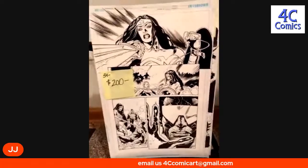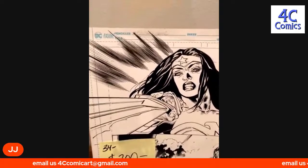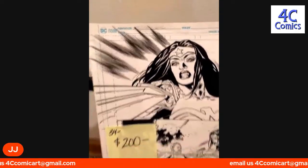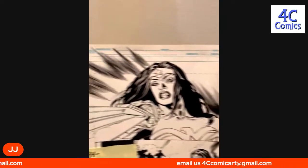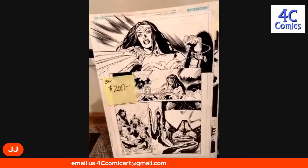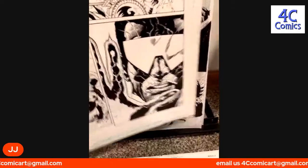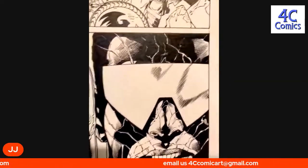We're going on a 200 rant here. By the way, I would just frame that alone for the price. Oh yeah. For sure. But that page is 200. That is number 34. And you've always got the Eradicator, who still makes those shades awesome.